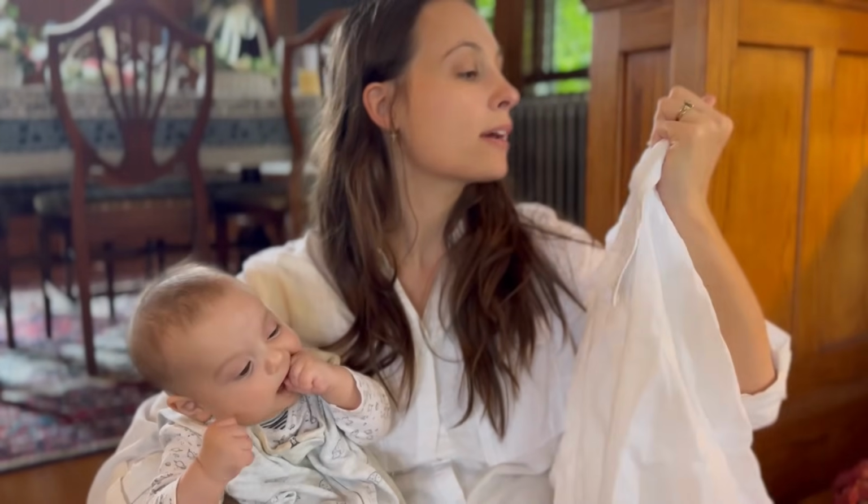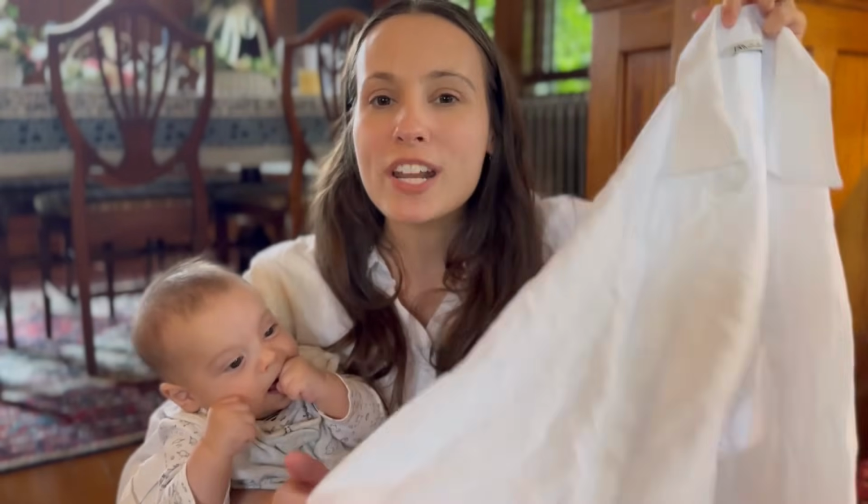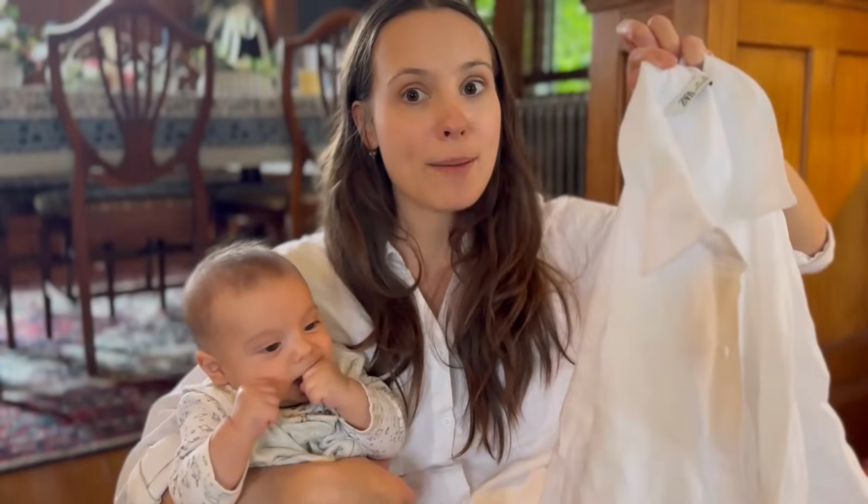But I found a linen shirt from Zara. It's really big, it's actually a large, but the sleeves are perfect. The fit is like perfect because I want it oversized anyway. So really happy about this one. Lay right here, so cozy.